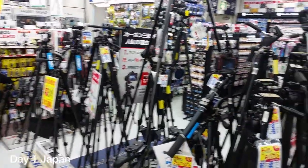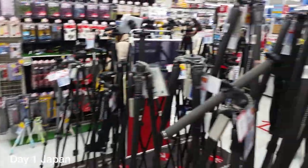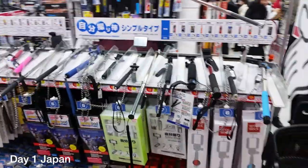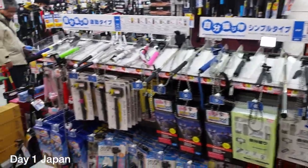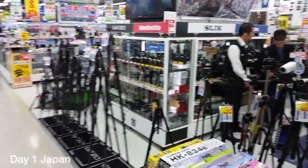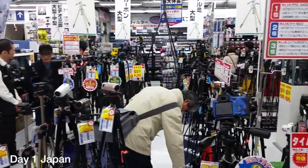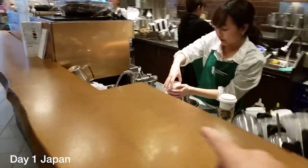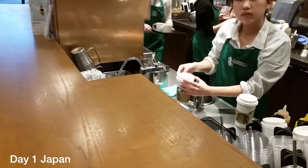I guess for people that like tripods, every tripod you could imagine for the rest of your life is here. And then if you want a selfie pole, check this out. Every model of selfie pole imaginable to the human race, and every model of tripod available to the human race. This is insanity.